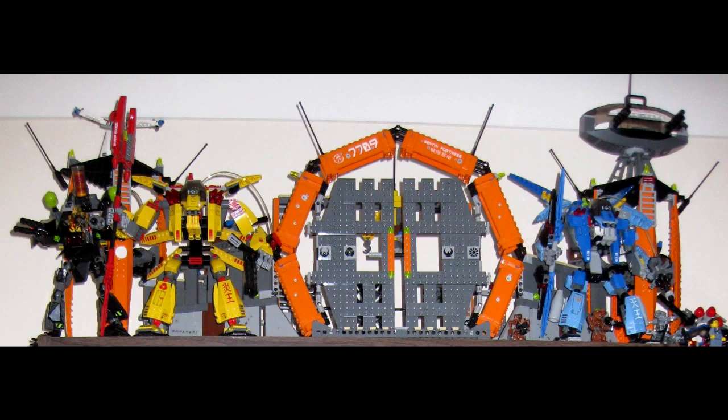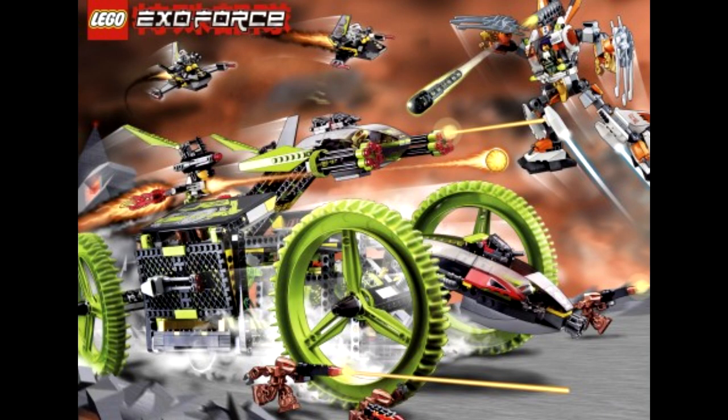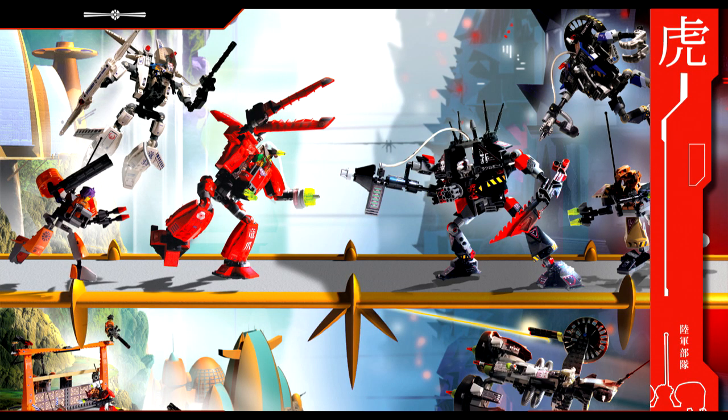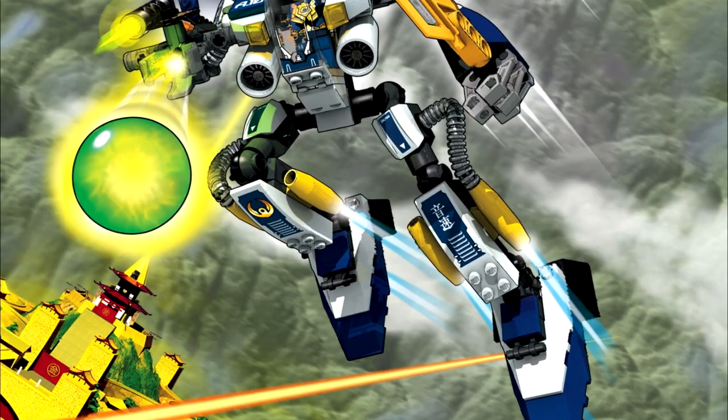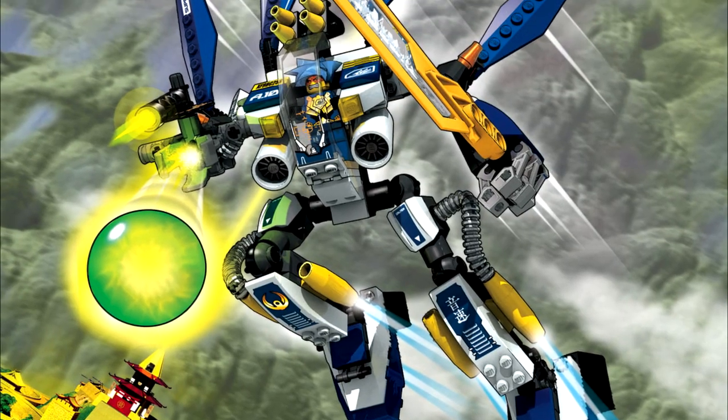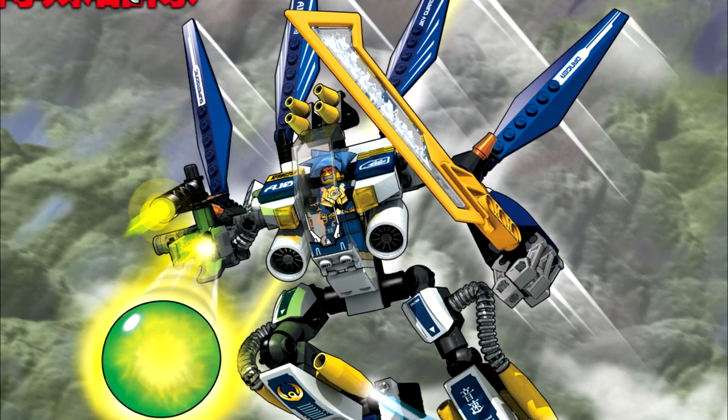That's actually not bad, and if this were a licensed theme, they'd probably charge you $170 or more these days. In fact, Exo Force's price-to-piece ratio is the best I've seen out of any line I've rewound thus far, and this is consistent throughout all 3 years. Very rarely, like once or twice, do you see the piece count dip below 100 pieces per $10 on average.